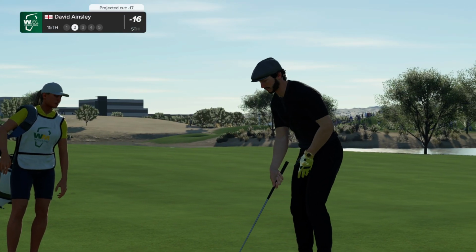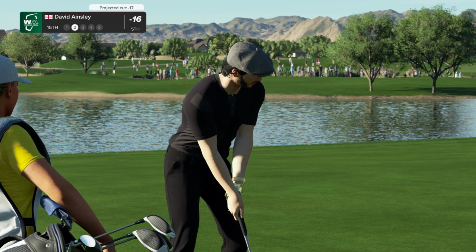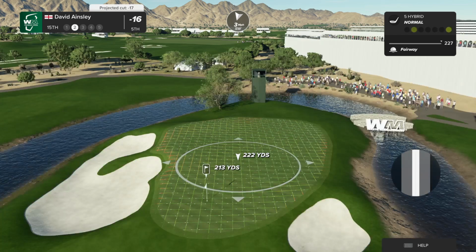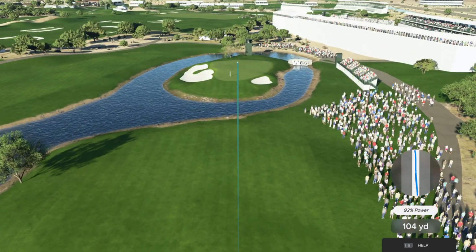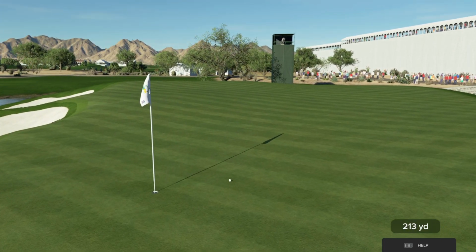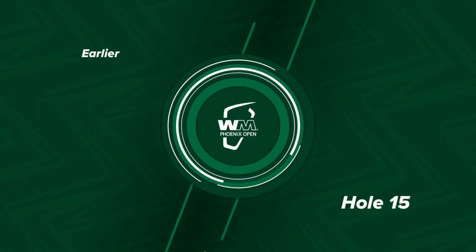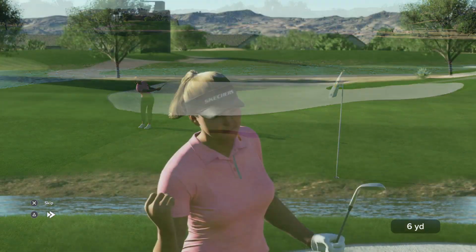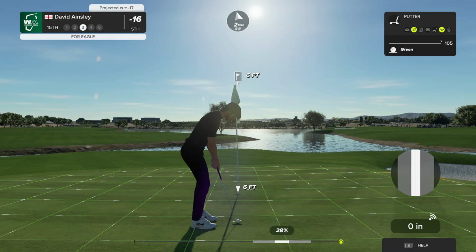Second shot here on the 15th. Looks to be going with a hybrid here. That's an absolute ripper. What a shot. Here's some action from just a moment ago. This is how you do it 7 days a week. Let's catch up with the current proceedings. And this putt to move into second spot on the leaderboard, or at least a share of it.